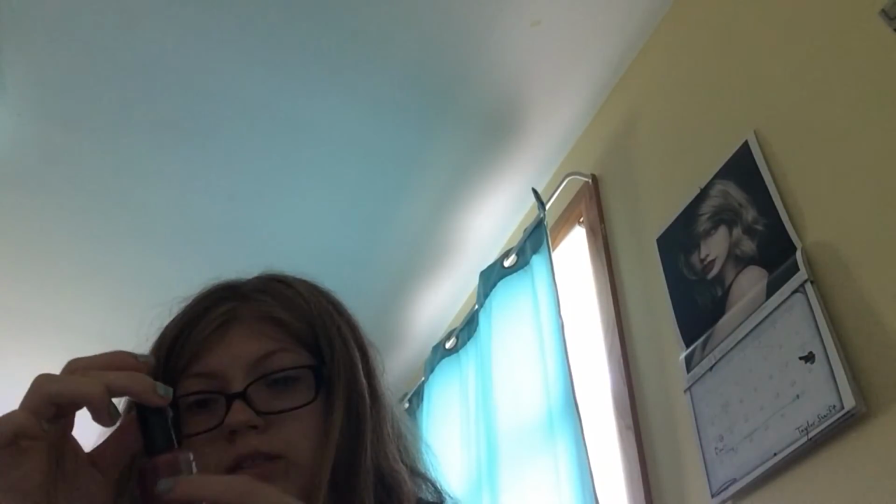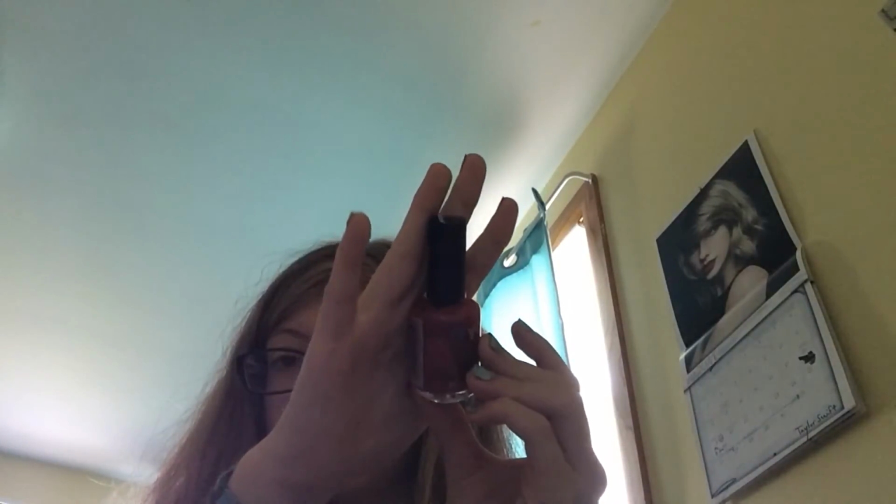Then another NYC one in Charming Rose Coral, which is also separated. NYC. And a Simple Colors one, Midnight Blue, starting to separate. So that's my empties, products that I won't use again, or they're really gross and expired.